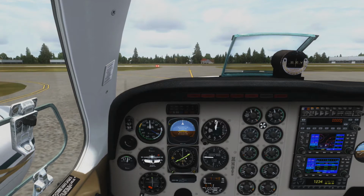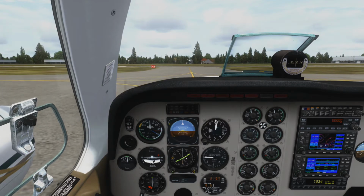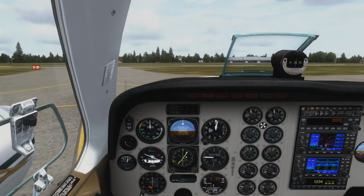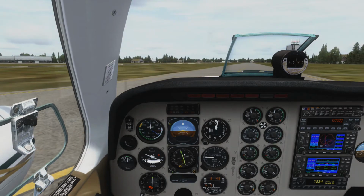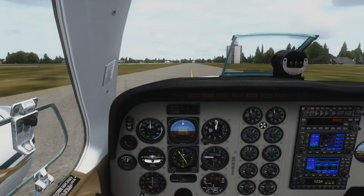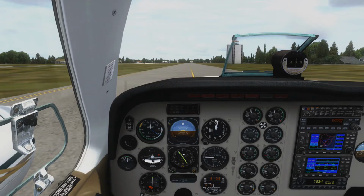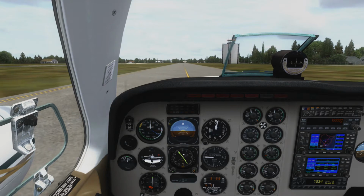And I think if you don't take this intersection right here, I think you have to go all the way down. I don't know that there's... Yeah, I don't see any other place to get over to the runway. That kind of sucks. Oh well, we'll just taxi on down. Reset the timer. I've already actually did that, but just checking to make sure.